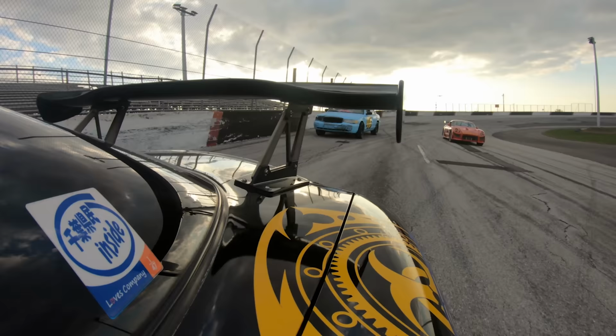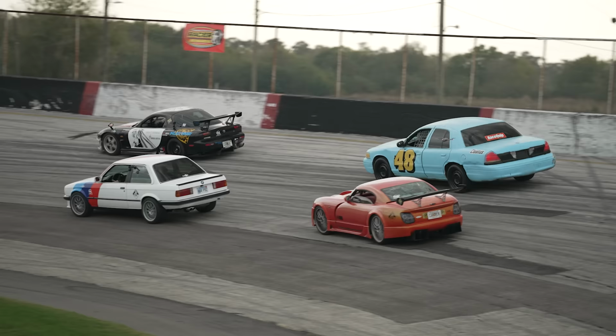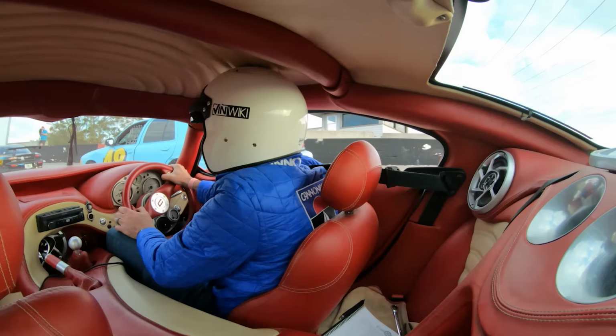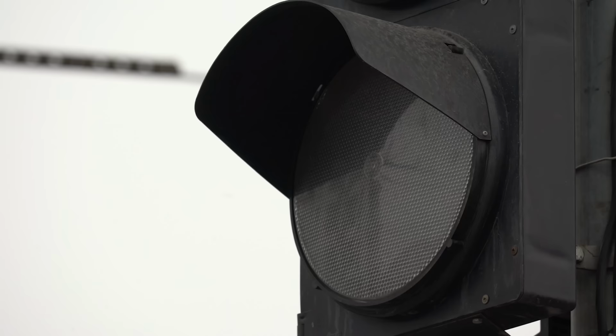Parade lap to the first inaugural Freedom 420. So I'm not nervous at all, except for the fact that my heart is about to beat out of my chest. Let's warm up the tires. Then we're gonna go for green here. Oh man. Door to door with Cletus at the Freedom Factory. And here we go.